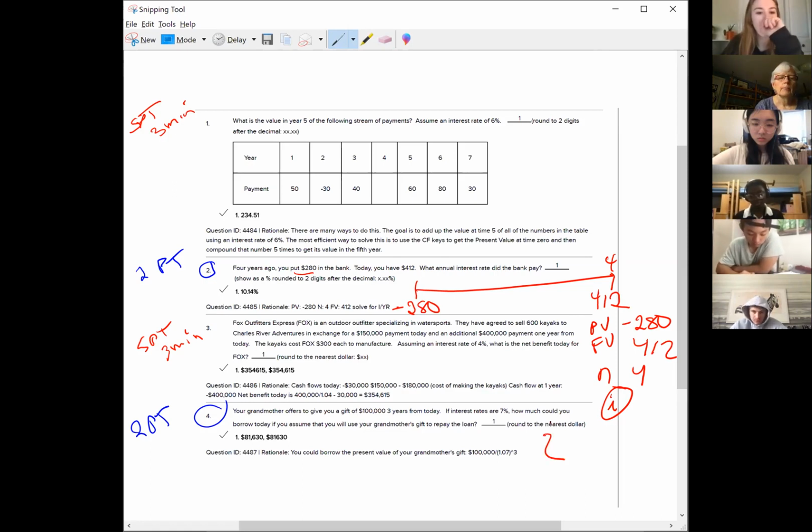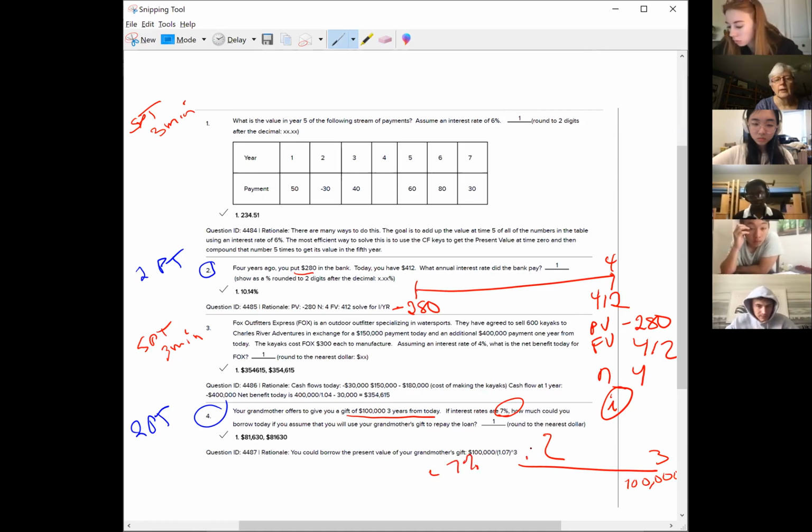This one here, 3 years from today, you're going to get 100,000. The interest rate is 7%. And the question is, how much could you borrow today? So future value is 100,000. N equals 3, and you solve for present value.